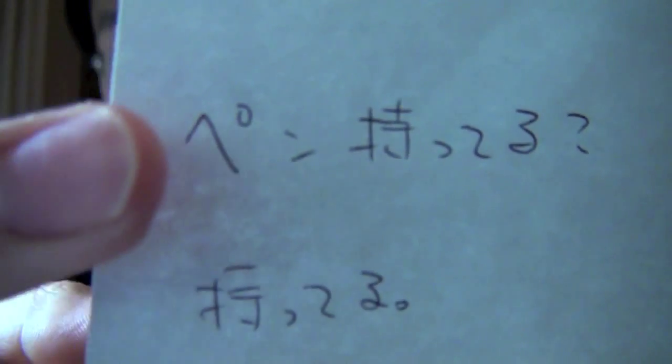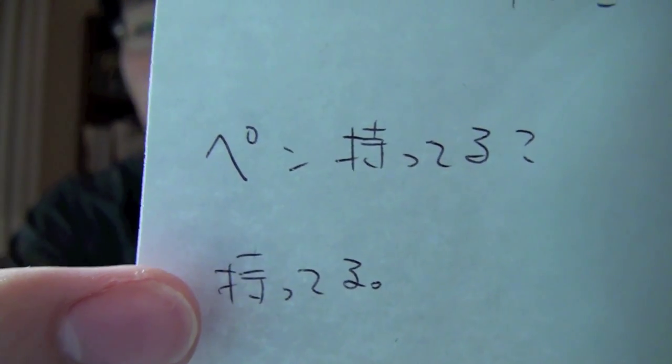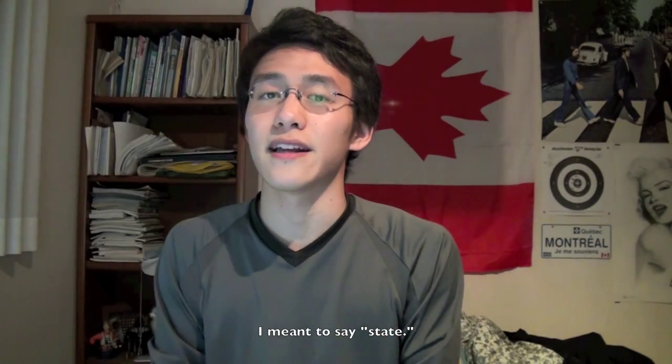For example, when you ask somebody, "Do you have a pen?" in English, I say, "Yeah, I have one. I have a pen." In Japanese, "Do you have a pen?" is ペン持ってる? 持ってるよ. Just as an example. So someone asks you, ペン持ってる? and you answer, 持ってる. We usually say 持ってる when you ask something like, "Do you have blah blah blah?"